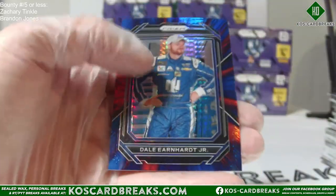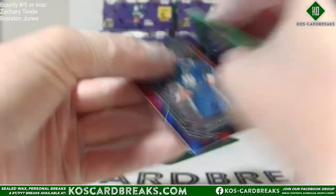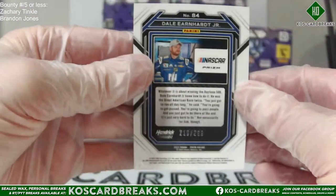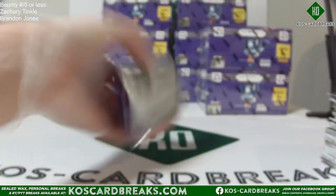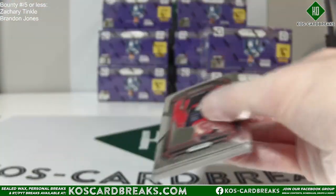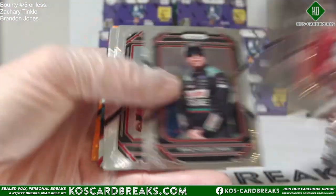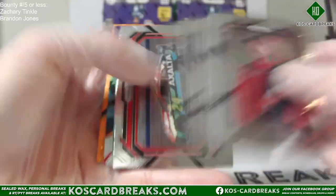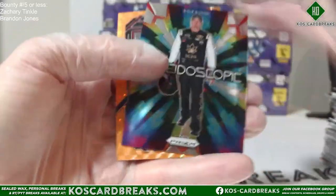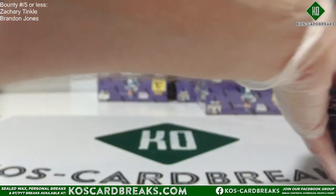Nice hit. Kurt Busch on the green, actually that is numbered. Green is number 106 of 249, Kurt Busch. Dale Earnhardt Jr., 210 out of 299. And last pack here, a box number 4. Fractal, Matt Kenseth. Kaleidoscope, Kyle Busch, and Chandler Smith on the orange.